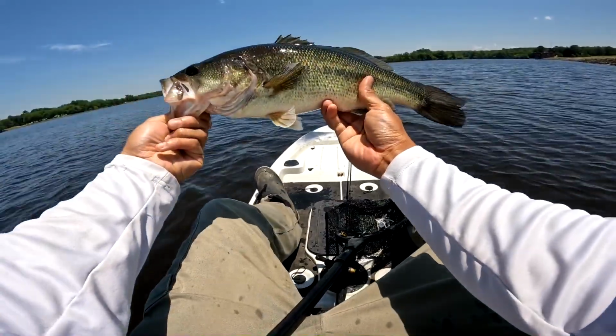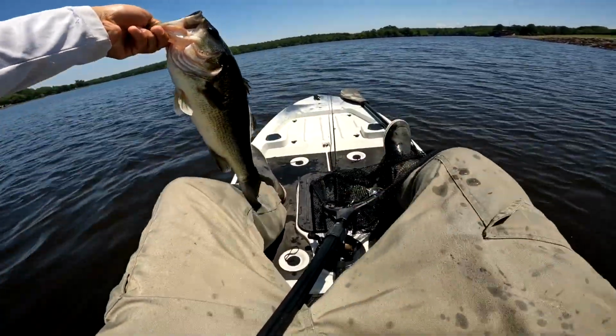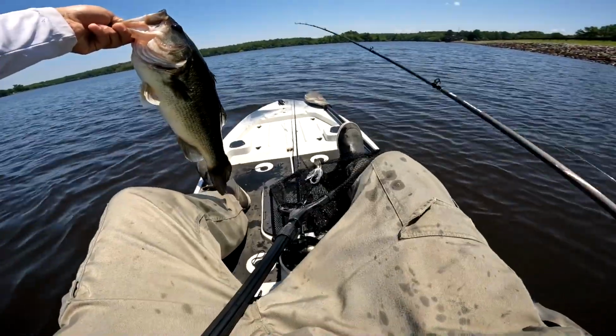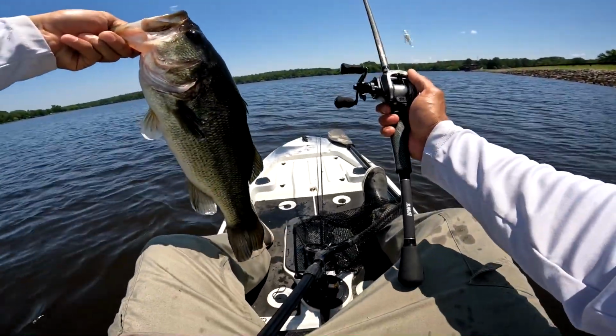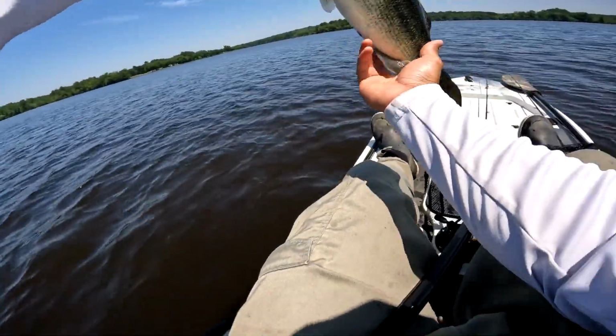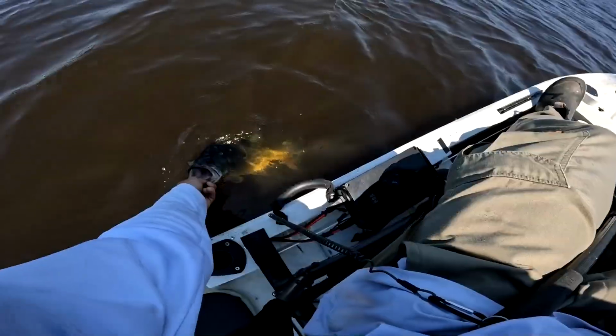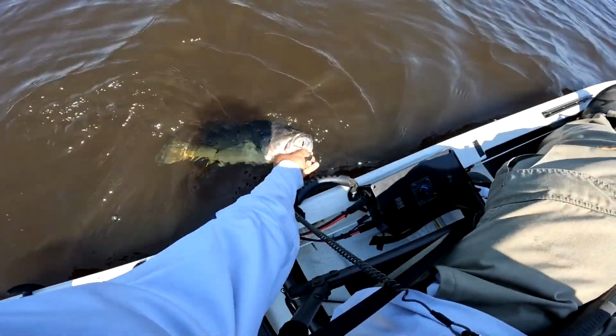Very nice fish out here on the Diascund on the new rod. Just tight. So first catch right there. Boom. Definitely a nice 3-pounder. Let's get a release on her. Thanks for biting, buddy.